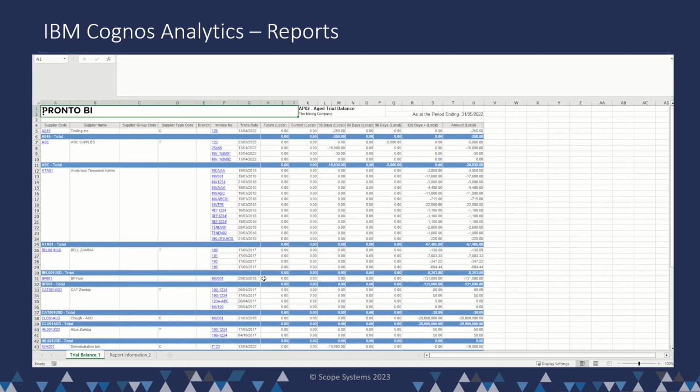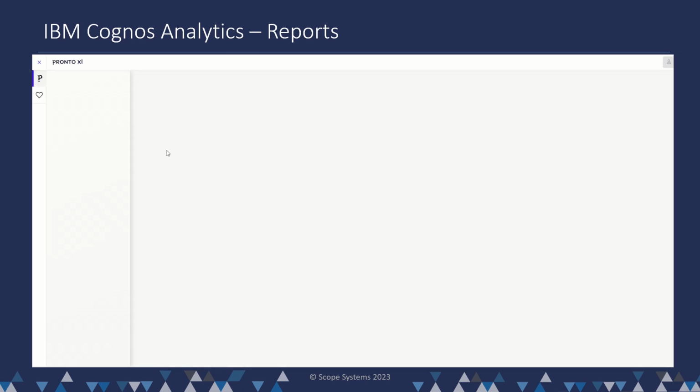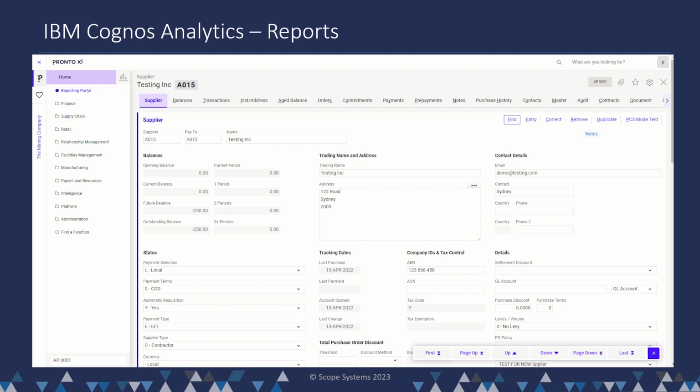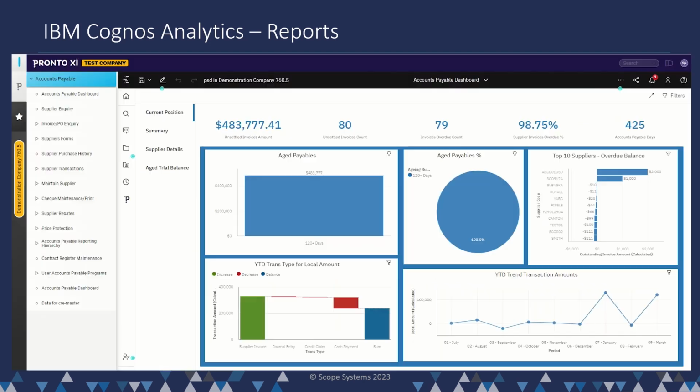Cognos' integration with Pronto also gives you the ability to create shortcuts to any report via the Pronto menu. This allows easy integration of Cognos reporting capabilities into your business workflows. This functionality also allows you to embed any report or dashboard directly into the background pane of Pronto, providing a quick snapshot of your business activities as soon as you log into Pronto.